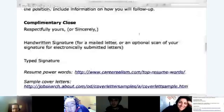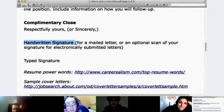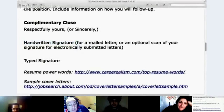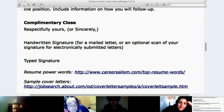Yes. So then you sign it, right? So respectfully yours or sincerely. A handwritten signature usually looks really good. So if you're printing it, you want to leave space for your signature and type your signature below. If you're handing it in online, you'll look particularly impressive if you have a scan of your signature and just put the scan JPEG there.